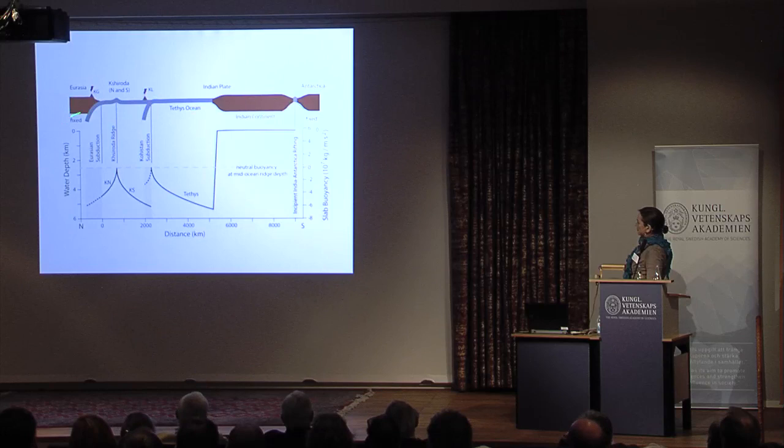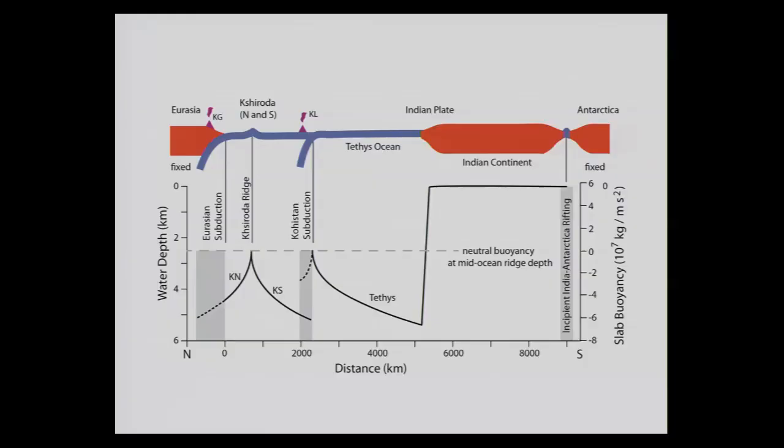We actually put in two spreading ridges up until 130 MA. We turned one of them off at 130 when we start our model. So this is basically what the ridge morphology looks like. And then we have this very buoyant Indian plate sitting back in here.